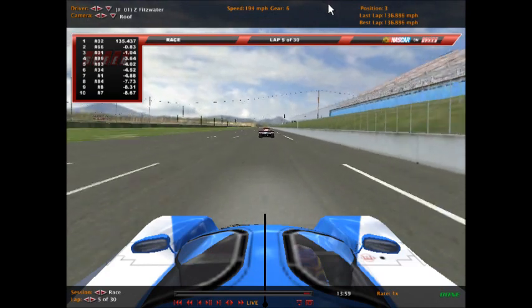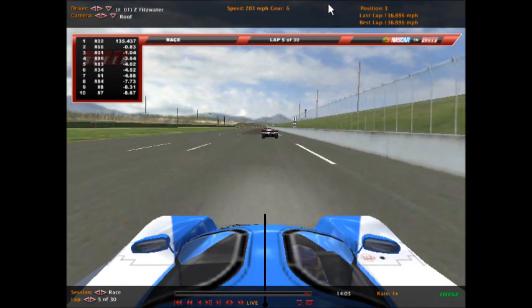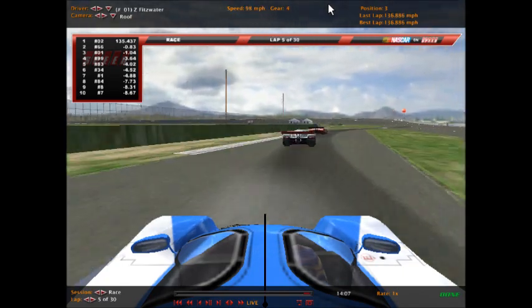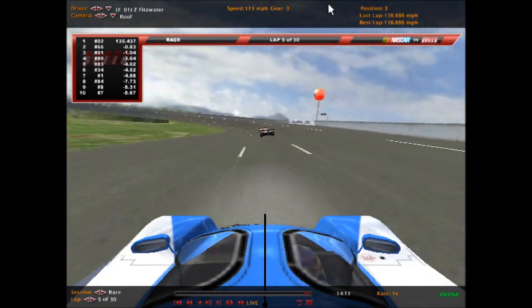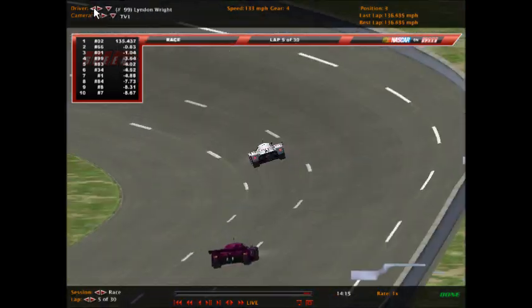On the backstretch, let's see how fast Fitzwater drafts off Shelton going into that turn. 203 miles an hour into the chicane. Get off the chicane. Fitzwater going to touch the grass just a little bit.